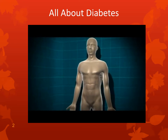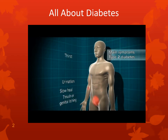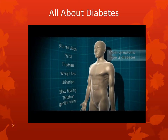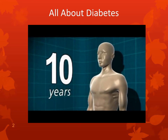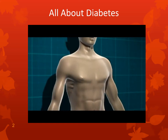As with type 1 diabetes, the symptoms of type 2 diabetes are going to the toilet a lot, thirst, thrush or genital itching, slow healing of wounds, blurred vision, tiredness and weight loss in some people. The symptoms for type 2 diabetes come along very slowly and some people don't have any symptoms at all. So for that reason, people can live with type 2 diabetes for up to 10 years before they realise that they have it.